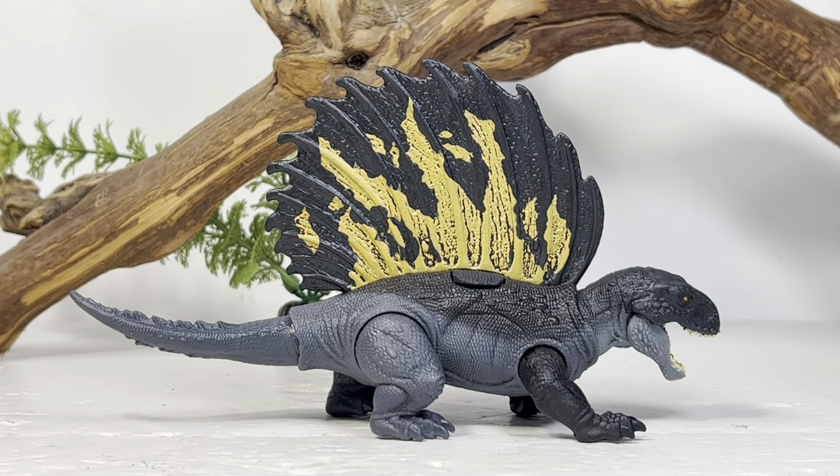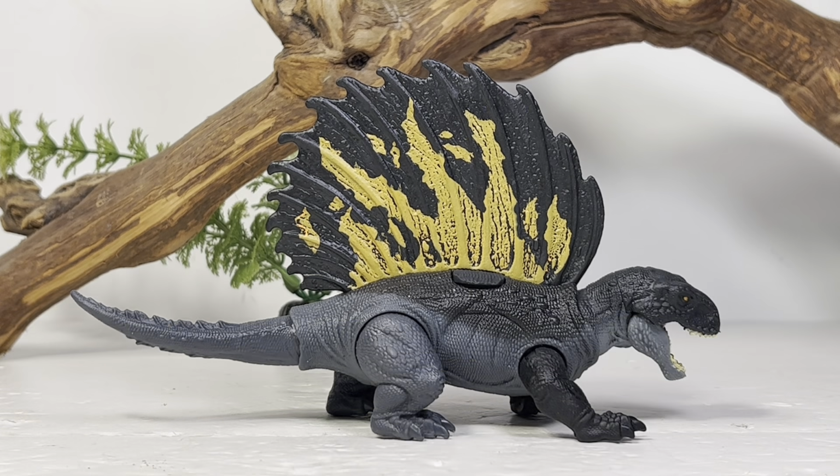And now for some measurements. This figure is 7.5 inches long from the tip of the tail to the tip of the snout, or 19 centimeters, and 4 inches tall to the top of the sail, or about 10 centimeters. Edaphosaurus had a very wide size estimate. I think there were like 5 or 6 species of this animal. The smallest was about 1.6 feet long, all the way up to 11.5 feet long, or half a meter to 3.5 meters. So I'll put this figure somewhere in the 1/2 all the way to the 1/18 scale range.